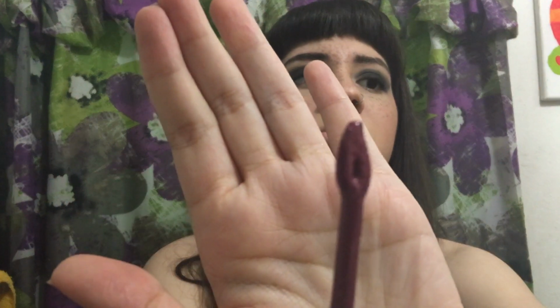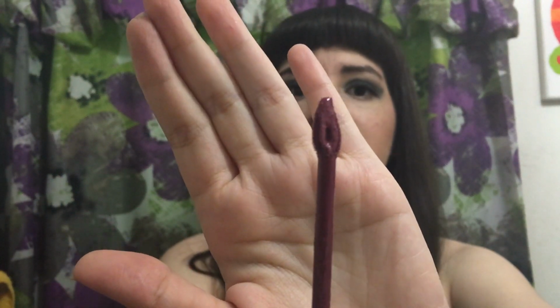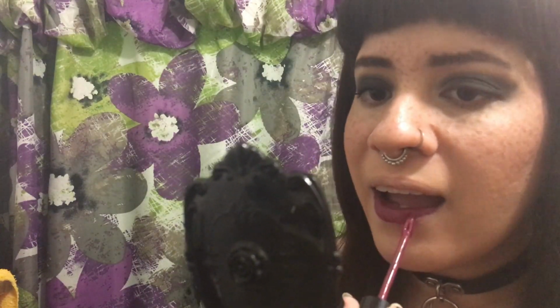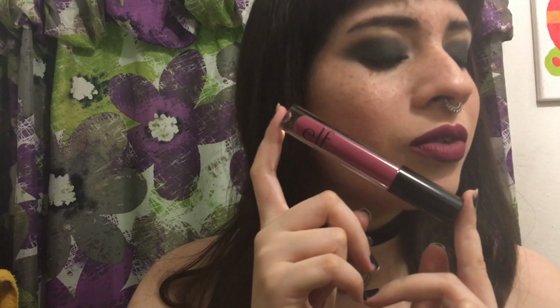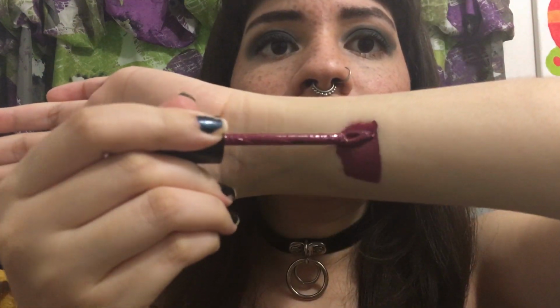That applicator. It's so pretty. I really, really like it. It dried down pretty fast, I have to say. Like, this is not bad for a pharmacy brand. It dried down very fast and quickly. This pretty much dried even faster than my Kat Von D, I have to say.